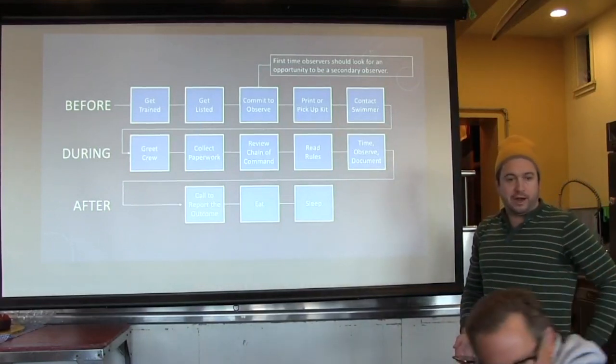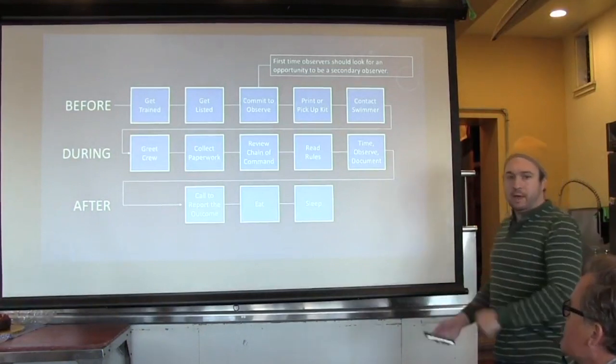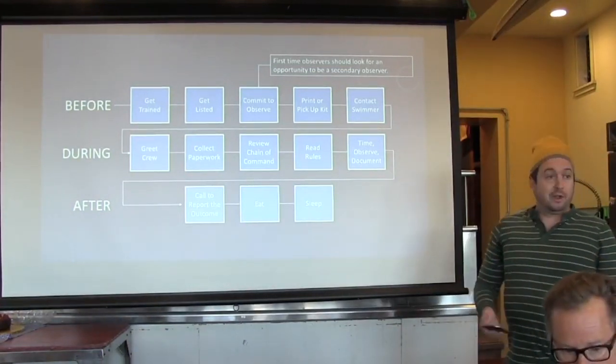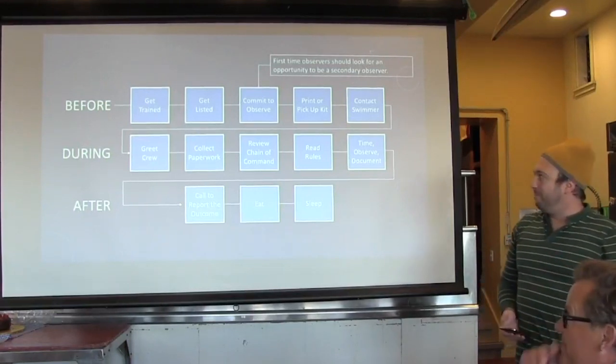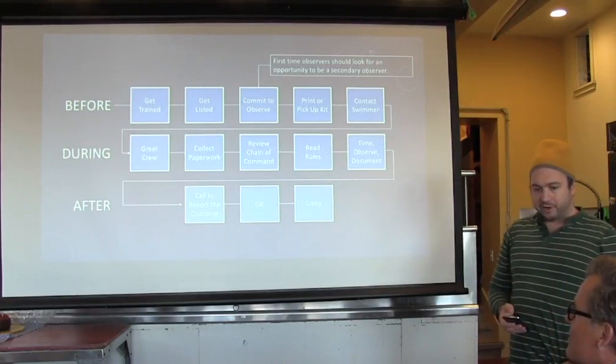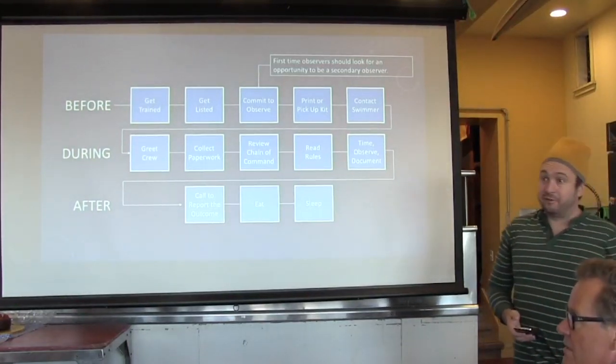Okay, now just some practical stuff. You want to be an observer. How do you do that? So first thing, today is step one. Congratulations. Learning about what it's all about and what it is. Observing is not rocket science, but it does benefit from experience.